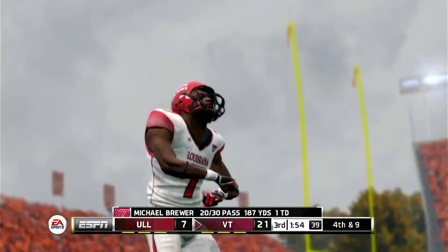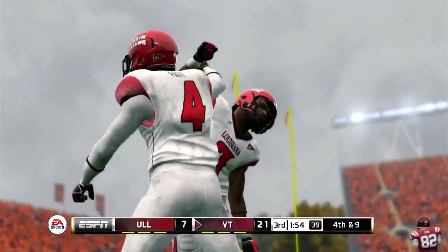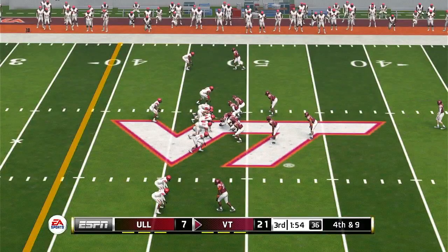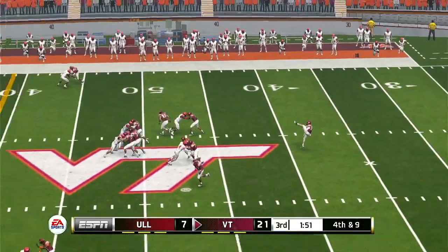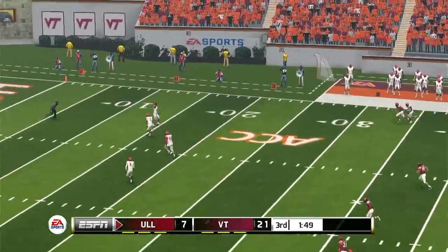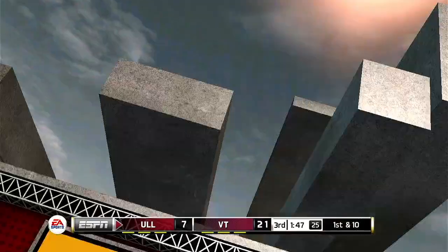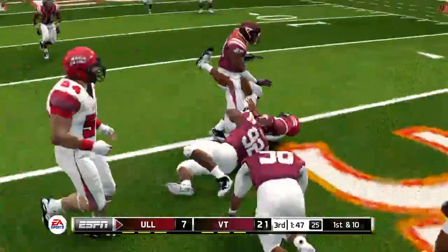Here we go. Perfect timing to jar the ball loose and not pick up the penalty. That was a solid play. That'll bring up 4th and 9. Thomas will be the return man. This punt bounces into the end zone, and this will be a touchback.